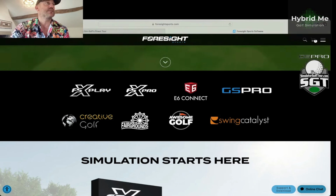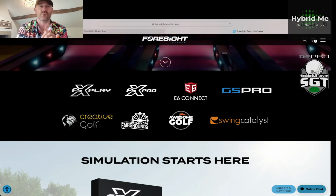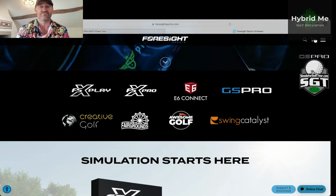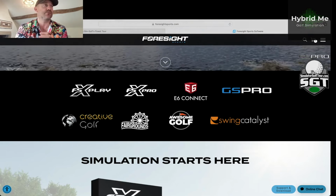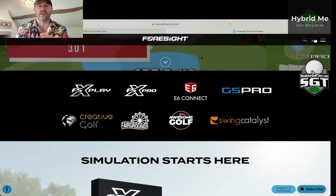So this is the Foresight Sports website. I've used the GC2 for many years and I think they've got fantastic hardware. I'm refusing to upgrade to anything else. It's good enough for my game. With my putting stroke and yips and all that, I don't think I need anything more accurate, and they're fantastic value for money.